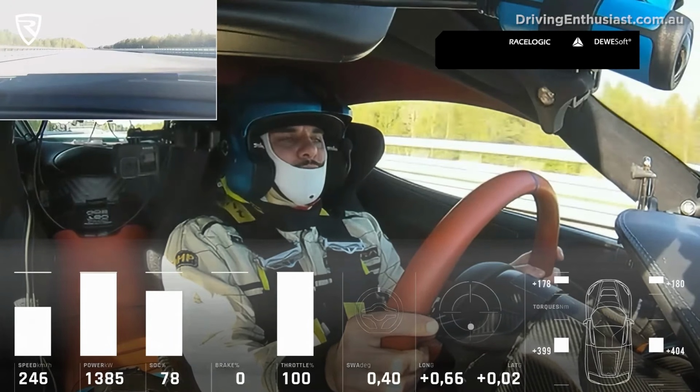There we have it, the top 10 quickest production EVs across 0 to 100. As I said, there's probably a few models that will fit into some of the gaps there, but this is a good sort of variety of vehicles.